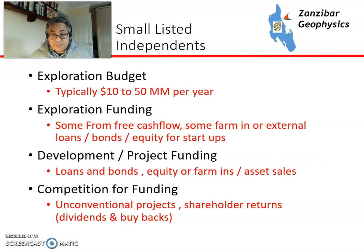For small listed independents, exploration budgets are typically quite a bit less because they're smaller companies. So $10 to $15 million a year, they may participate in 3 or 4 wells. Some may be so small and focused on a particular geographic area they may only drill 1 well a year. The exploration funding, some of that may be from free cash flow if they've got production. They may also try to farm out some of their exploration projects.